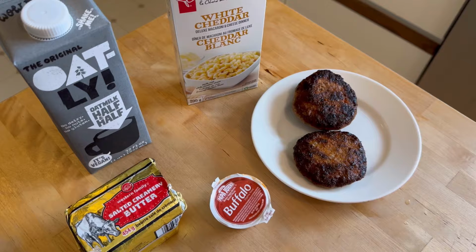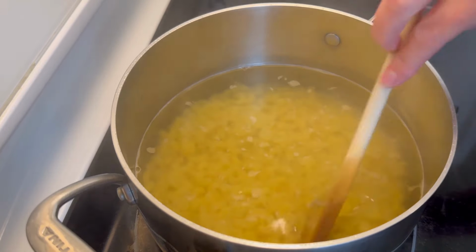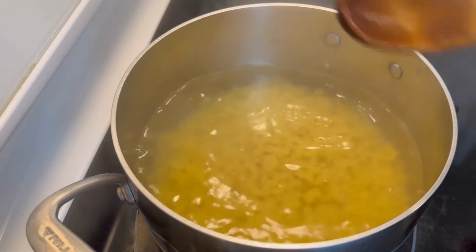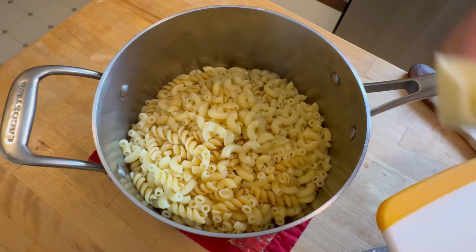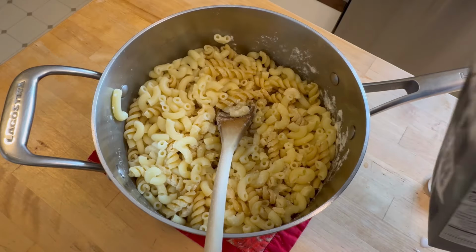3 lunches. Just isn't looking like very much pasta for 3 lunches, so I have a leftover fusilli that I'm going to throw in there too. Just about a cup of this fusilli pasta. Butter, cheese mix, oat milk.